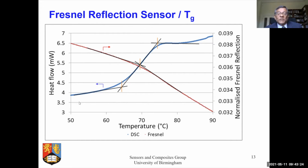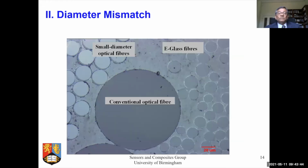I think this is the first time this has ever been done within the confines of a differential scanning calorimeter. And this is a typical change in heat capacity trace that you get from a differential scanning calorimeter, where we take the midpoint as the glass transition temperature. So it's a very cheap and cheerful technique to study moisture ingress, glass transition temperatures, and anything else that will change the thermomechanical properties of resins and composites.